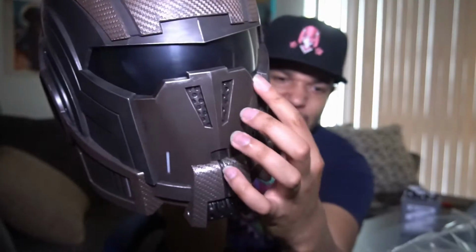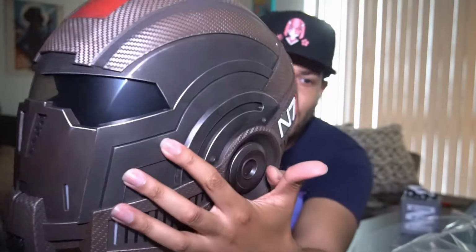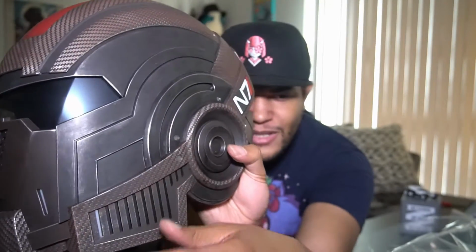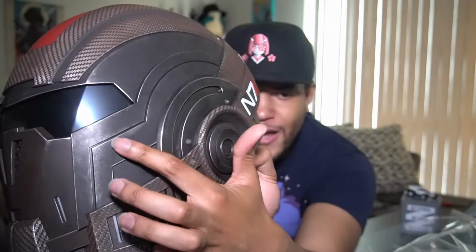It's got that little bit of weathering at the top here, like the silver coming off. So it's been used. You can see it in the cracks where there's a tiny bit of silver. It's better with the reflections, actually. So you can see those little bits of silver. It's not 100% brand new, it's been worn already. It's been used in battle.